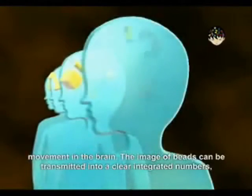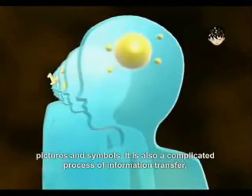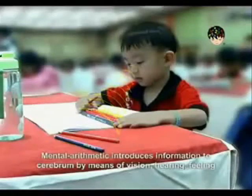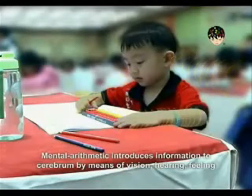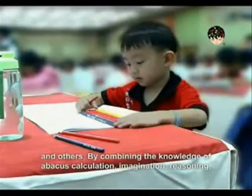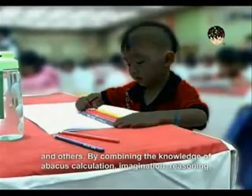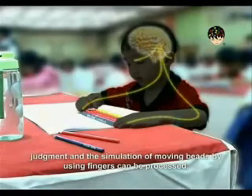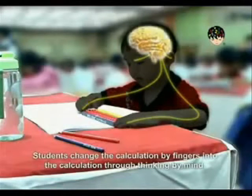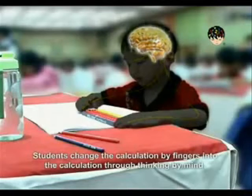The image of beats can be transmitted into clear integrated numbers, pictures, and symbols. It is also a complicated process of information transfer, processing, integrating, saving, and controlling automatically in children's brains. Mental arithmetic introduces information to the cerebrum by means of vision, hearing, feeling, and others. By combining the knowledge of abacus calculation, imagination, reasoning, judgment, and the simulation of moving beats by using fingers can be processed. Students change the calculation by fingers into the calculation through thinking by mind.